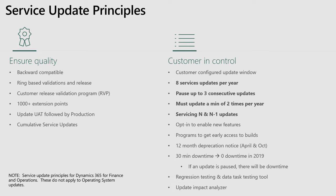Also, based on feedback that we've recently received from a lot of our customers going live, you have a need and a desire for us to provide you with critical hot fixes shortly after that go live period without you having to take the next service update. So this is referred to as servicing N, which is our current release, and N-1, which is the prior release. From a servicing perspective, I'm referring to us being able to provide you with those cumulative hot fixes.